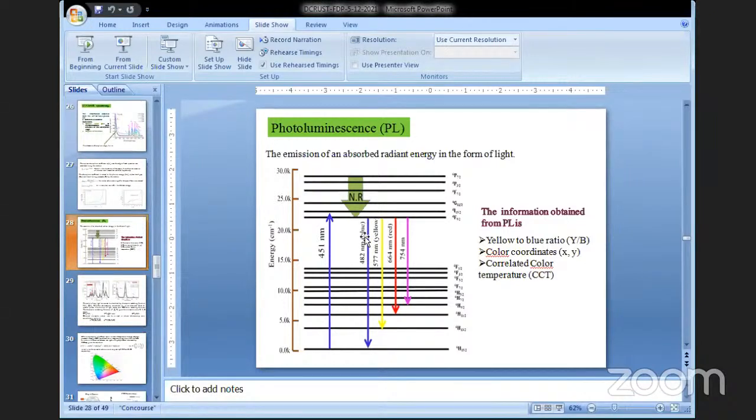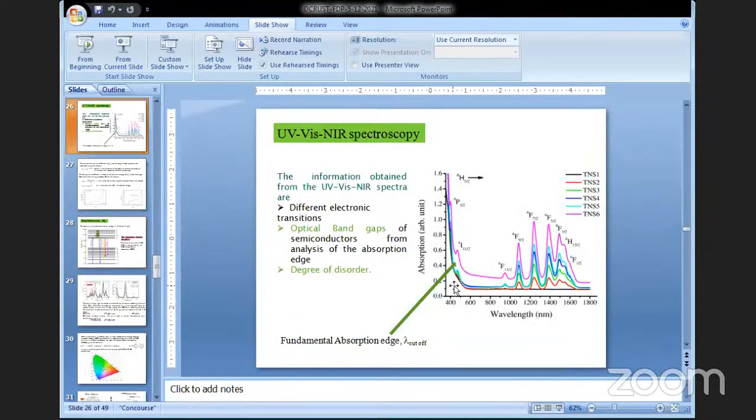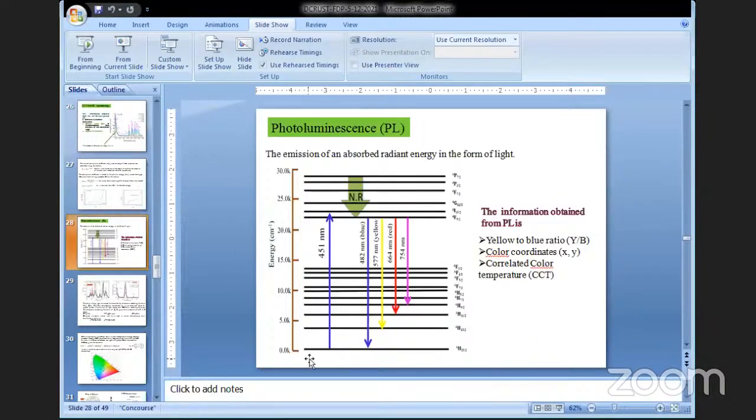Of course, in this case, you will see that these materials are first excited with a wavelength of 451. How do we select this wavelength of 451? This selection is done on the basis of your absorption spectra. See from here, at this point, this is 451, and this characteristic absorption plays a significant role in your PL. That's why first we excite the material at this 451 nanometers, and then we receive the emission spectra. That is your blue light, then this yellow light, red, and so on.